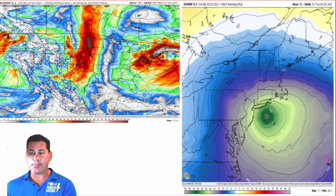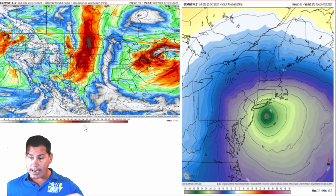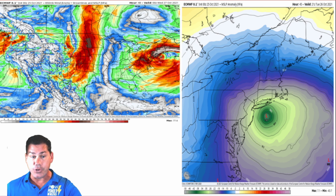But notice the setup on the 850 millibar. Yeah, we've got that one system that's coming across, but look at the wind direction here. We've got the remnants of Rick, and that's going to play a key part as we move forward. That's actually going to help feed this other dynamic system as it comes in and really fuel the effect for that severe weather threat that we're going to be talking about over the central US.